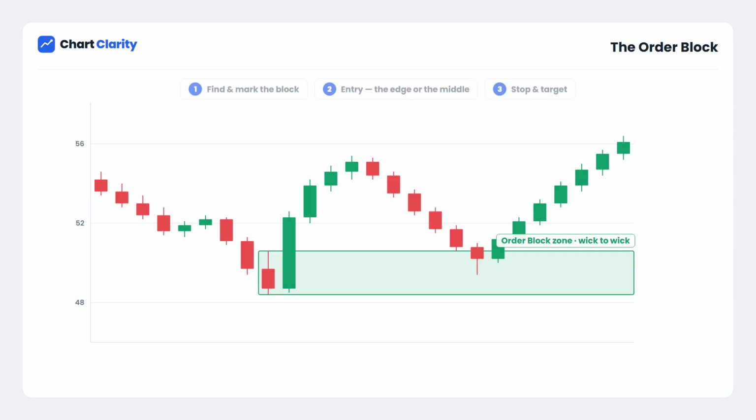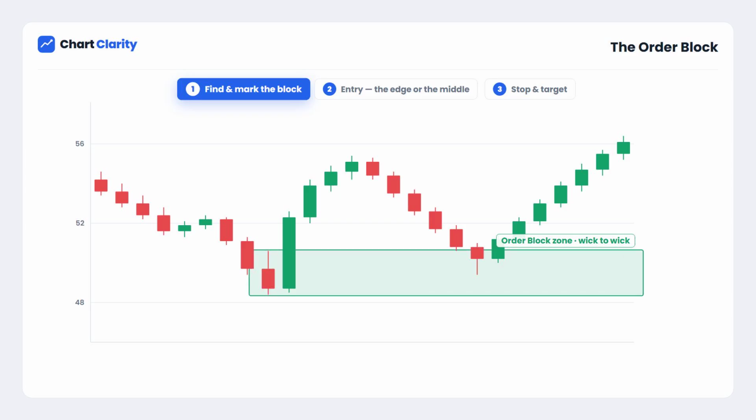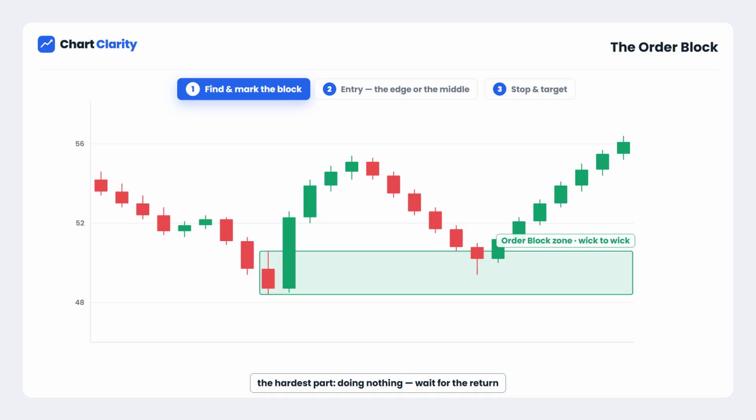So here's the plan. 3 simple steps. Step 1, find and mark the block. After a strong move up that breaks a recent high, scroll back and find the last red candle before it. Box up the entire candle, wick to wick, and extend that box to the right. Then comes the hardest part, doing nothing. You don't chase the move that already left. You wait for the return.